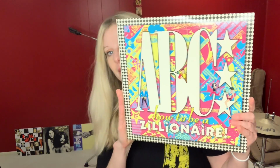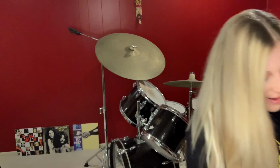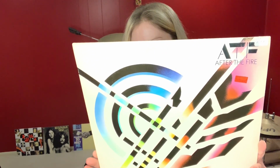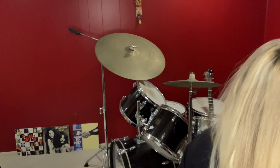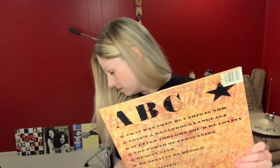ABC, How to Be a Zillionaire. So this one is King of America. Super nice. I have another Elvis Costello to show. I haven't listened to this one yet, but I listened to the other one so far. Then we have After the Fire. So they do the song Der Kommissar. That's the only one I recognize from the track listing here. A lot of these I just have not been able to spin yet. This is on Epic. We've got ABC, Beauty Stab, Mercury.